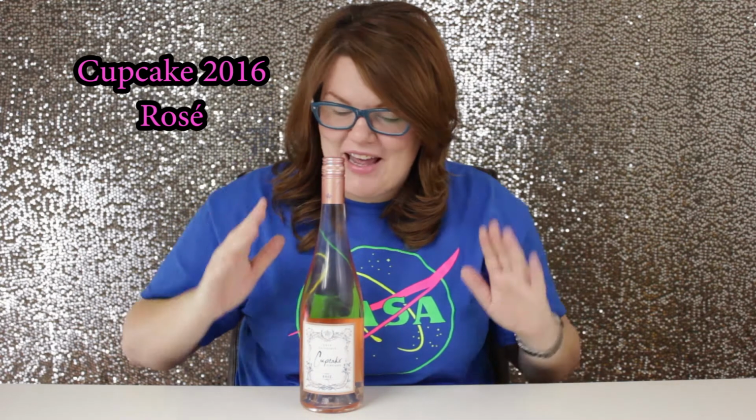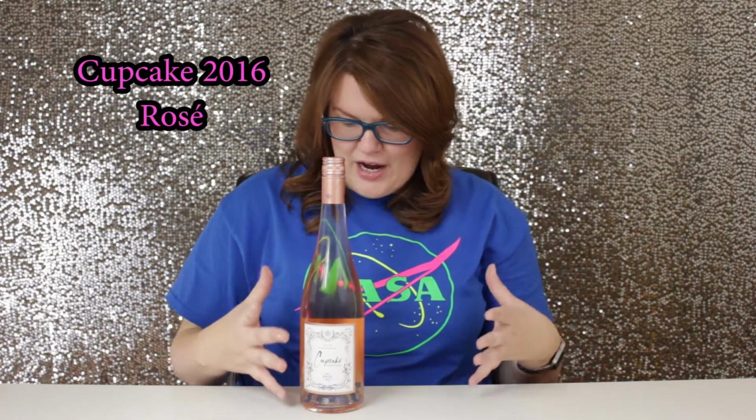So today we are reviewing the 2016 California Rosé from Cupcake Vineyards. This is their dry, flat rosé. They do have a sparkling rosé. This one was just released last month, I think. It is pretty new. Like I said, I saw an Instagram ad for it, and this bottle is beautiful.